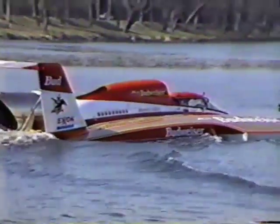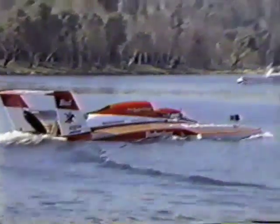The fact that the boat went over twice, we're not really very happy with that. But on the other hand, we are certainly running the boat to its ultimate potential, and that's basically what a racing vehicle is about. And if we're not using it to its ultimate potential, then we're not going fast enough.